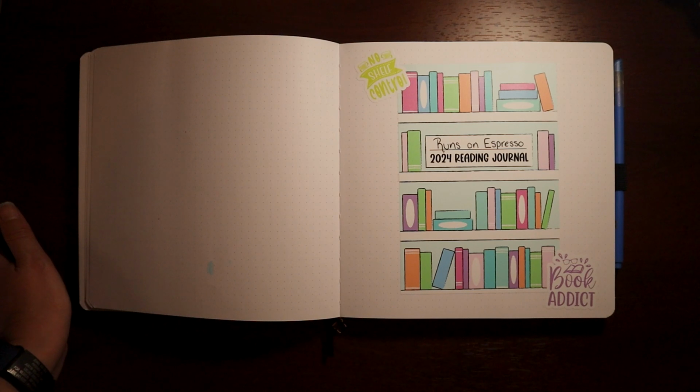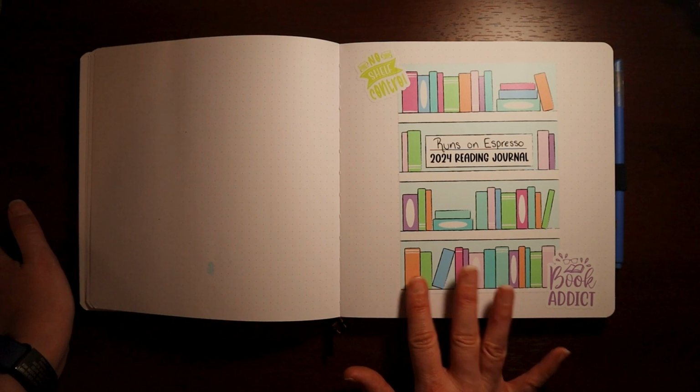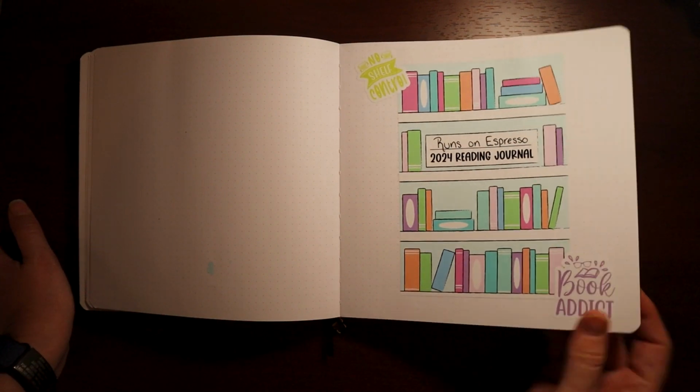I ordered the reading journal bundle from Sweet Bean Plans, along with the favorite books bracket, alphabet challenge, and the January 2024 bundle to set up my month. I'm not sure if I'm going to keep ordering the bundle for each month or just pick out individual stickers that I end up actually using. So this is the start of my 2024 reading journal.